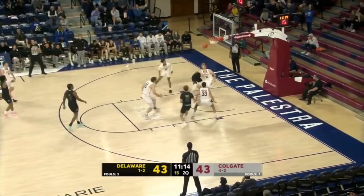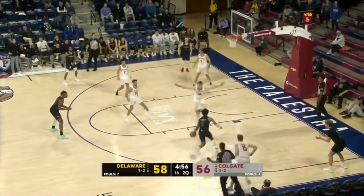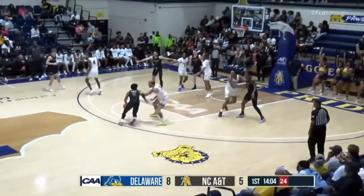Nelson sees 3. Hits it somehow. Corner. Oh, man, that's an unbelievable pass. Nelson going up over Woodward and scores. He's got 21. It's against UNCW.